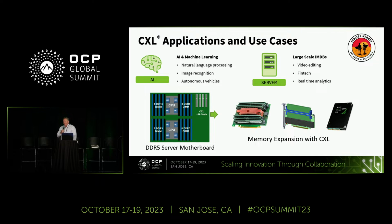We've heard a lot of detail about the applications, so I'm not going to go too much into that. So AI and machine learning, the large databases that are needed for these data sets for imaging and facial recognition and so forth, just larger and larger data sets. Same thing on the right with in-memory databases. You have online transaction processing that requires more and more memory. And what we're seeing now is a transition to CXL. And the modules shown there, you've got several different types of add-in cards, and also the E1 pluggable modules, the E3.S, 2T.